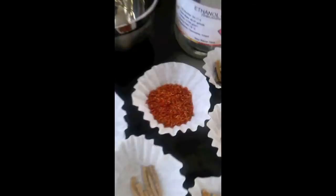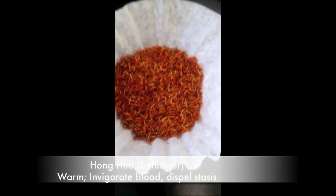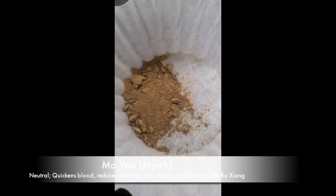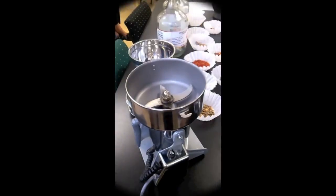Honghua, safflower, you are probably pretty familiar with for invigorating blood and dispelling stasis. Very common. A lot of traumatological formulas use honghua to invigorate blood. Moyao, which is myrrh, is a very old, famous herb for treating pain and preserving things. In Chinese medicine, we use it to quicken the blood and reduce swelling. Usually it's part of a duiyao pair, so they mix moyao and ruxiang together, based on what you want it to do.